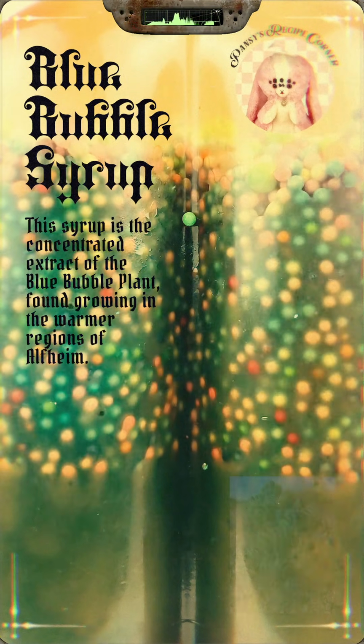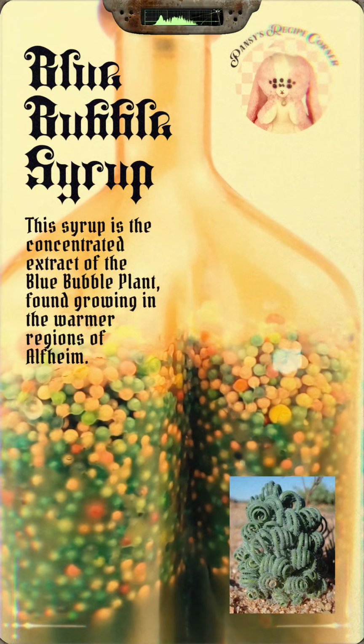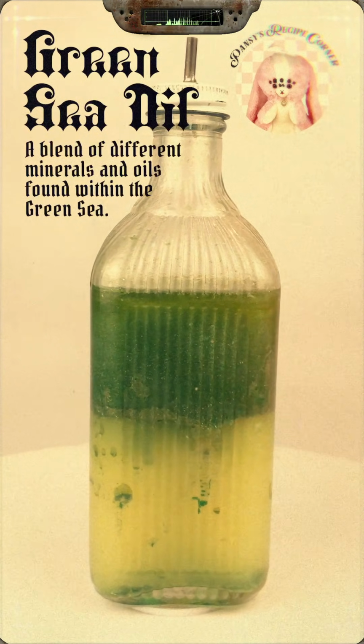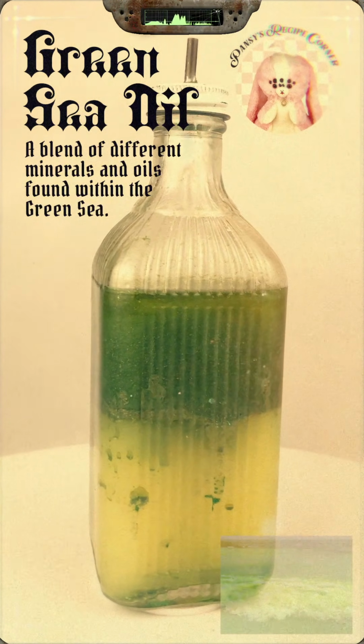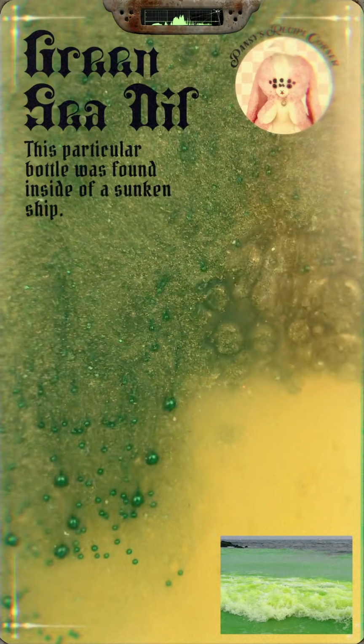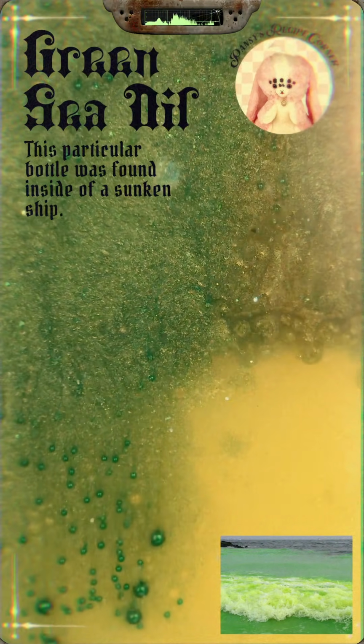This syrup is the concentrated extract of the blue bubble plant, found growing in the warmer regions of Alpine. Green sea oil, a blend of different minerals and oils found within the green sea. This particular bottle was found inside of a sunken ship.